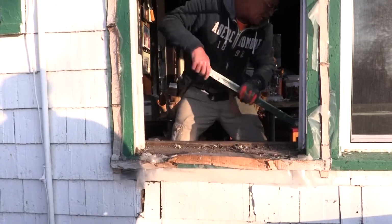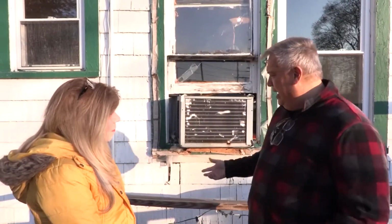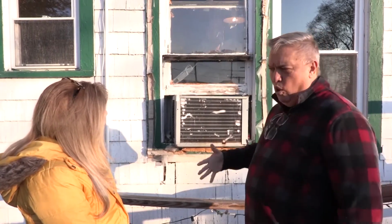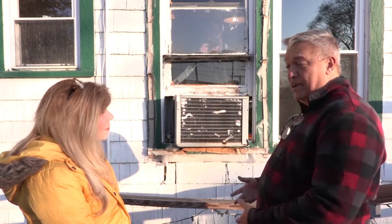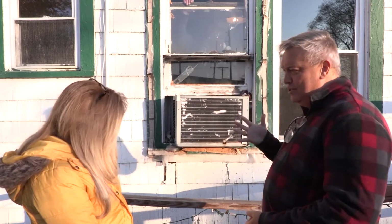Let's check back in with Sherry and Bill and see how the windows upgrade is coming along. Well, Sherry, we're here. You can see we're taking all these old windows out. We're going to make sure all the openings are taken care of. The wood's taken care of inside there, and the new windows are actually custom measured to fit. So as you see, they're sliding right in, just like we're supposed to.